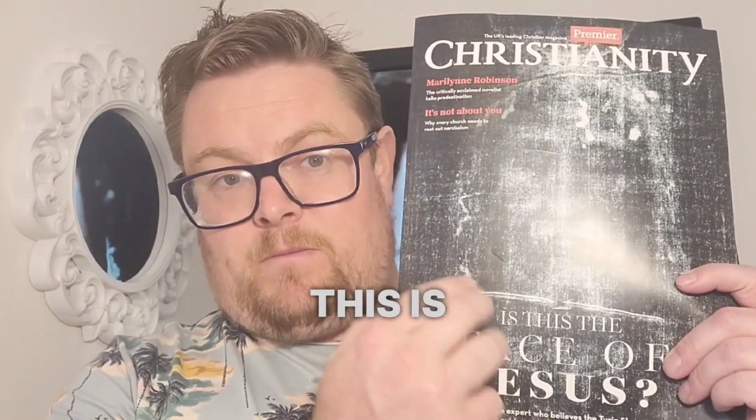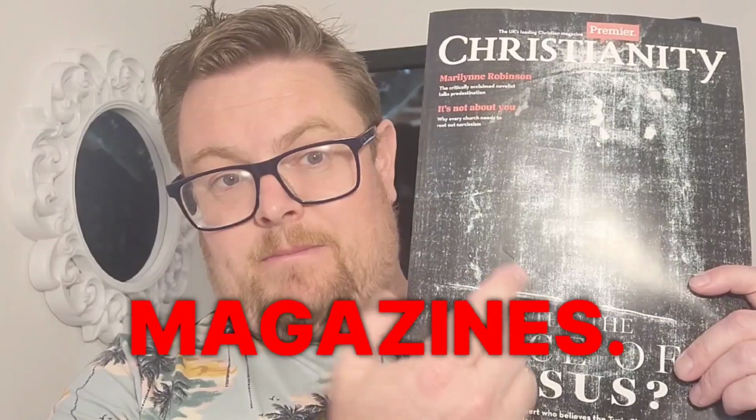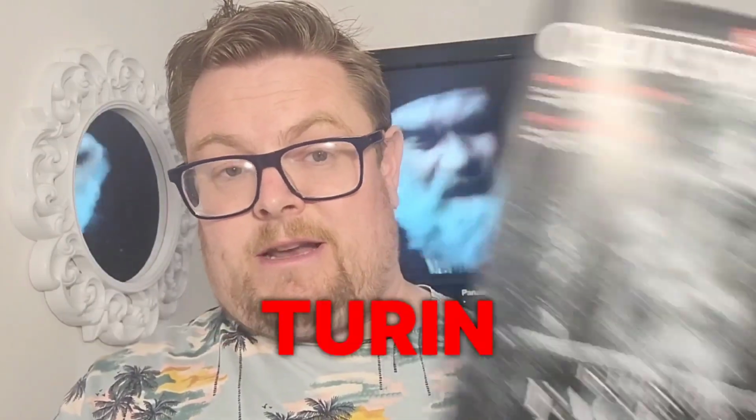Now you might have seen this face before, but if you don't know, this is the Shroud of Turin face, and this is one of the most recent Premier Christianity magazines. On the front cover it shows the Shroud of Turin. So there's a lot of interest now regarding the Shroud of Turin, as more and more evidence seems to indicate that it is the authentic burial cloth of Jesus Christ.